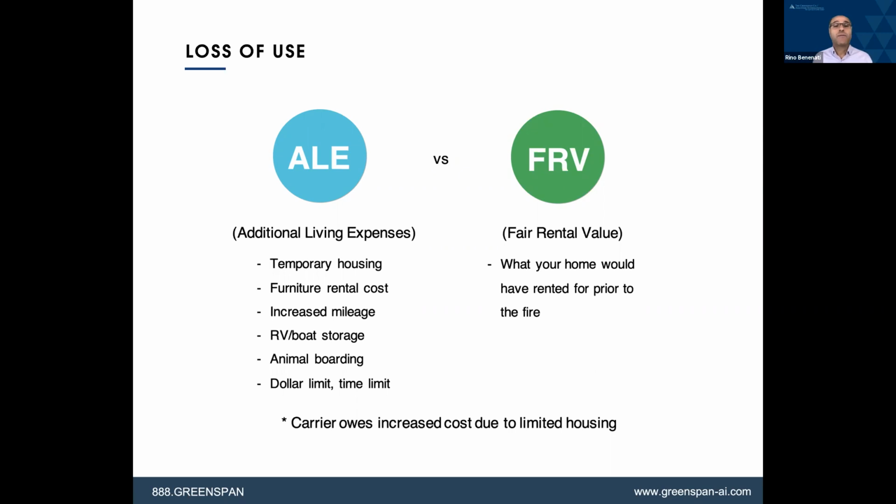Highly recommend it. RV, your RV boat storage, that covers loss of use. Animal boarding, for those of you with cats and dogs, it's covered. If you're still in the hotel and they don't take pets, then certainly the animals need to be boarded. That's covered until you relocate temporarily into your home. So that's how ALE works, and the additional living expenses works like this.